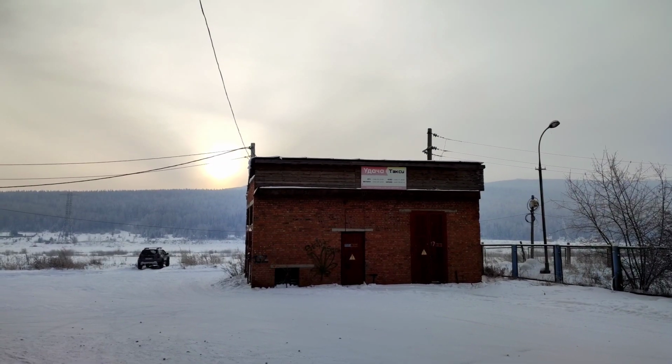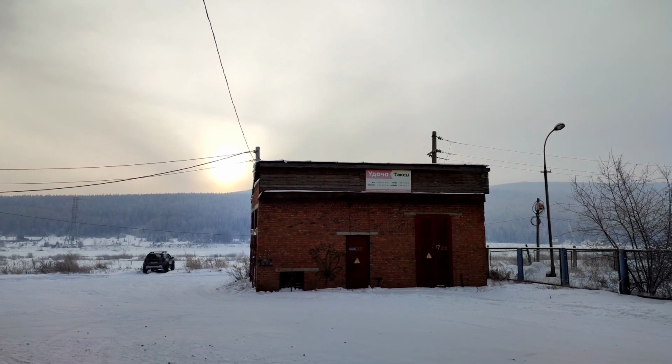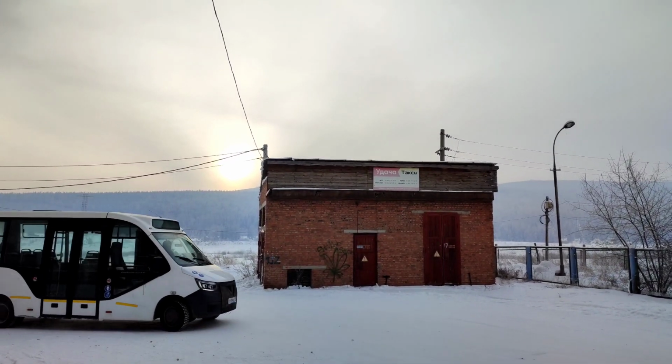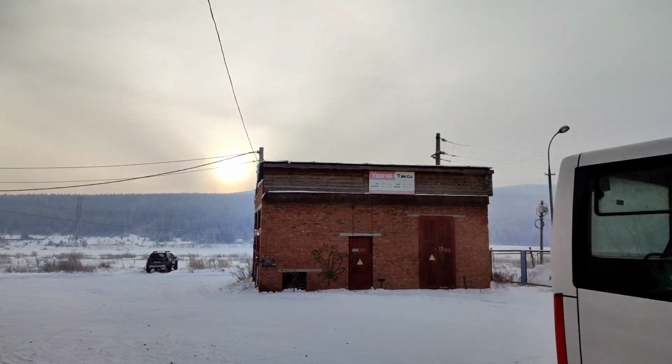Fortunately, there's no wind at the moment, so I can actually hold the camera. But it's almost midday, and that's as high as the sun's going to get, which, as you can see, is only just above the horizon. Ooh. Local minibus coming past. We just missed that.